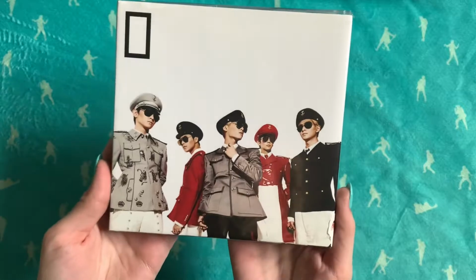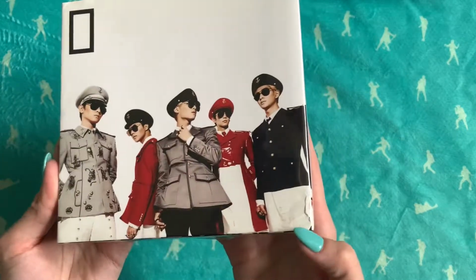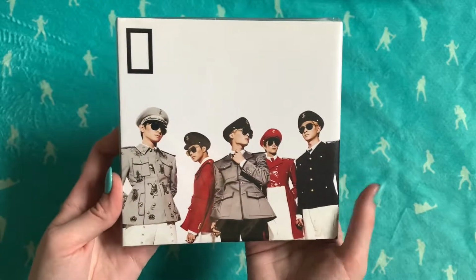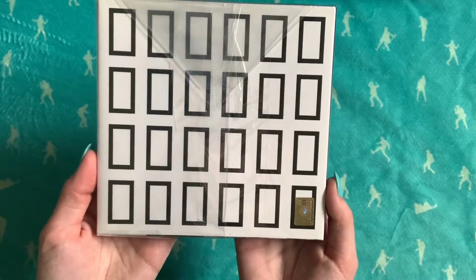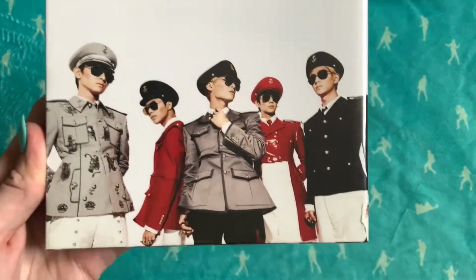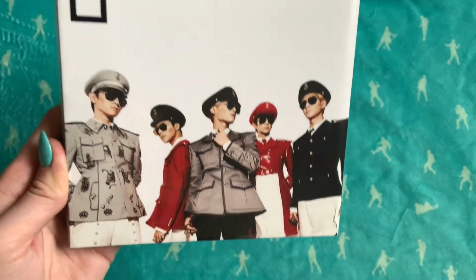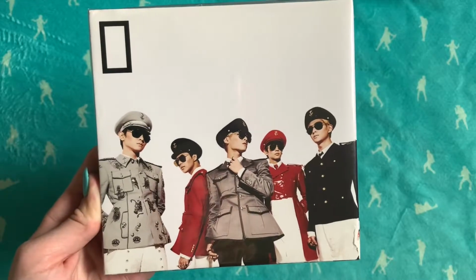And then we have the, what is this, 5th mini album, everybody? Yeah, mine is a little bit ripped in the corner because this is just a paper sleeve, or I guess it's not paper, but whatever it is, it's a sleeve on this. But this is probably the overall, for me, my favorite era of theirs. They all just looked so good, and the styling was just so good for this one.